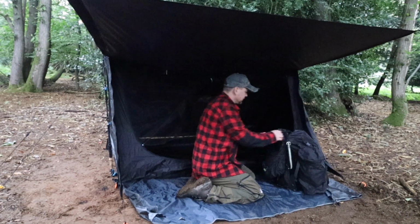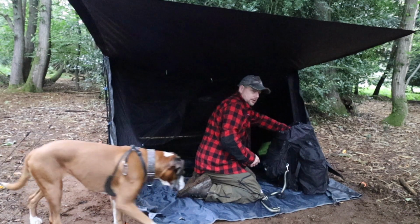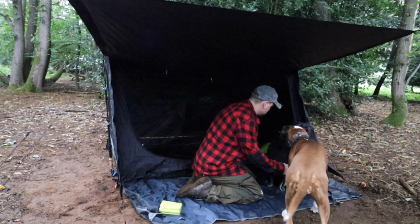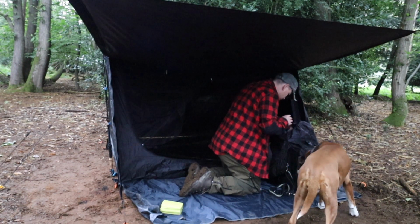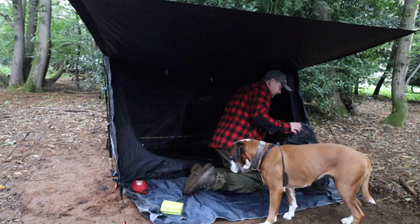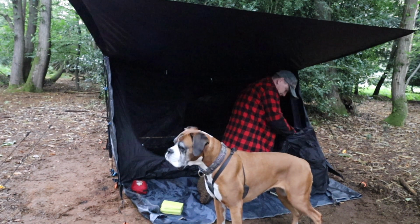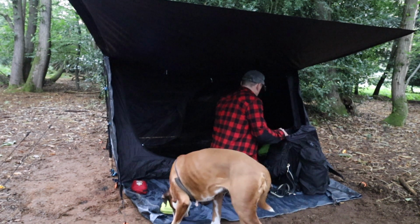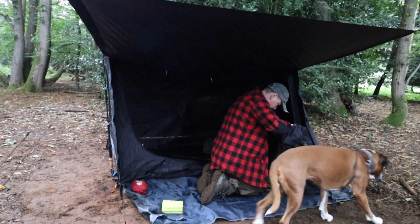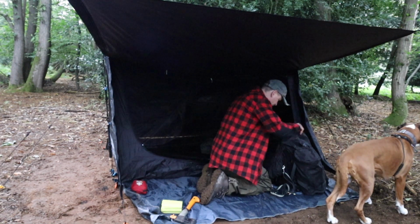Well, it's pretty big inside, to be fair, and it feels like it could rain, so you're going to come and sit down with me, Tink. Just going to put my stuff in, and then I need to sort out some wood for tonight, because we're cooking on a fire. Sort out what I need to sort out for a second, and then we'll go and get on.